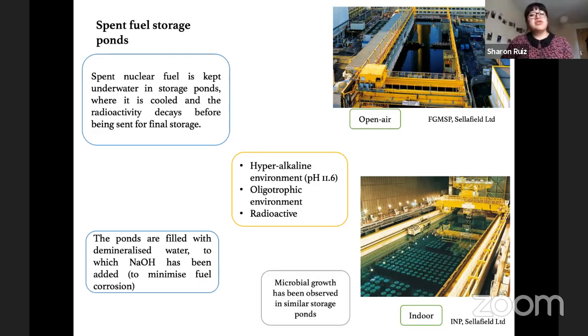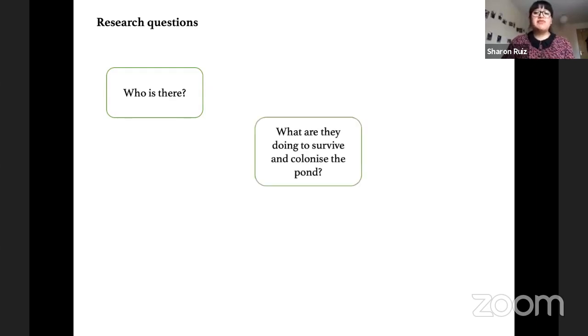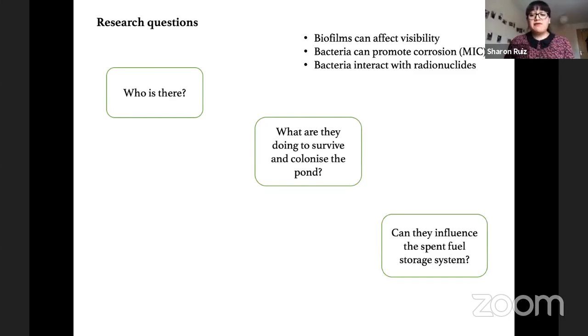Despite these conditions, we know that microbes can survive and live in this kind of environment. So we decided to study these places. We wanted to know what is occurring there, and we formulated these research questions. The first one: if there are organisms surviving in this kind of environment, who is there? What are they doing to survive and colonize the pond? And can they influence the spent fuel storage system?